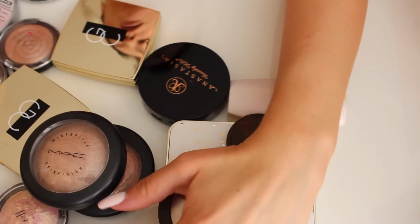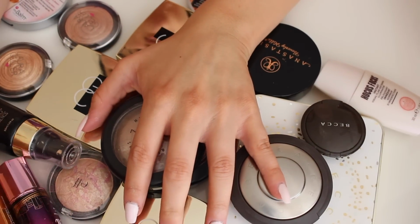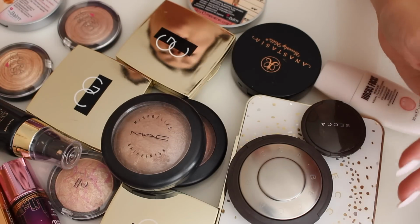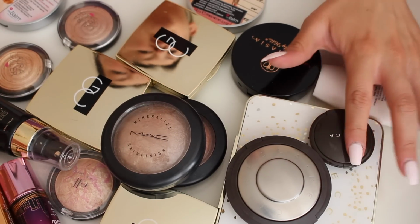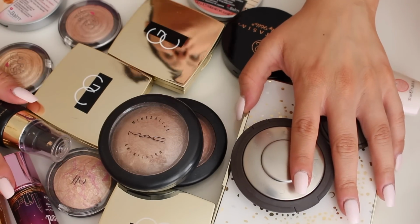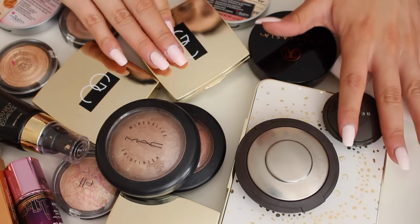Now, because I didn't get rid of any highlighters, obviously I'm gonna be keeping them all. I feel like highlighters are something that I can't have enough of, and I think that I would love every single highlighter that I would purchase. So yeah, I'm gonna be keeping all of these here. So yes, that is going to be it on the highlighters.